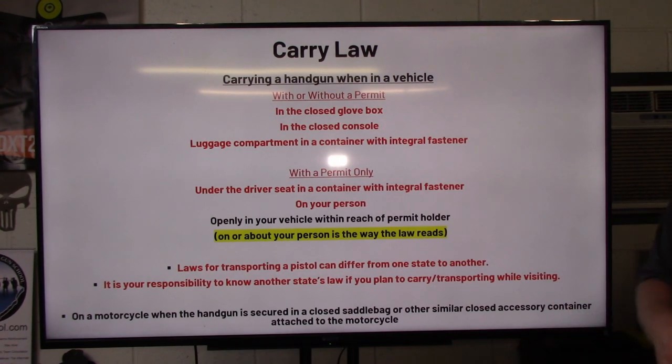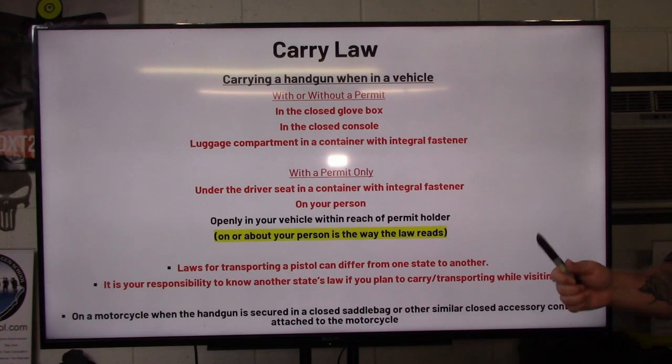Now, with a motorcycle, what it says for a motorcycle, all right, is that it is secured in a closed saddlebag or other similar closed accessory container attached to the motorcycle. It's how you interpret it. It is how the prosecutor for the area that you're in is going to interpret that.